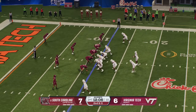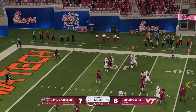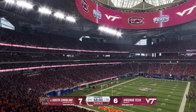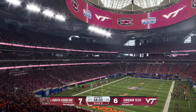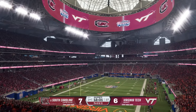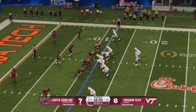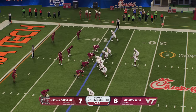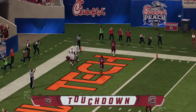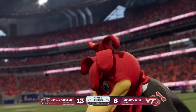Coming to the line on second down, this is important. They want to avoid a third and long. Looking to throw here. Not able to hook up there. Incomplete. Eighth play of the drive coming up. Back. We're going to throw for the first down. Looking for 6. And he makes the catch. Touchdown, South Carolina.